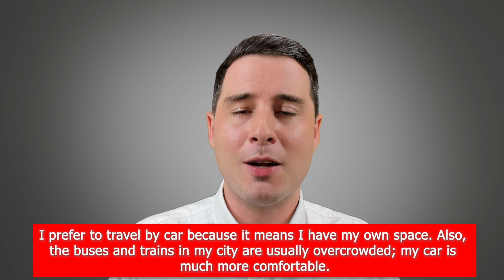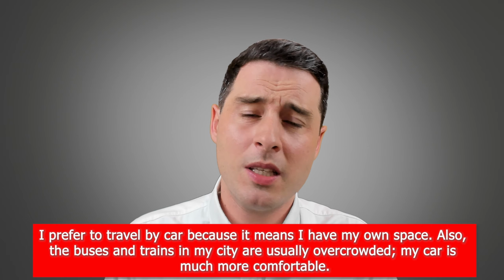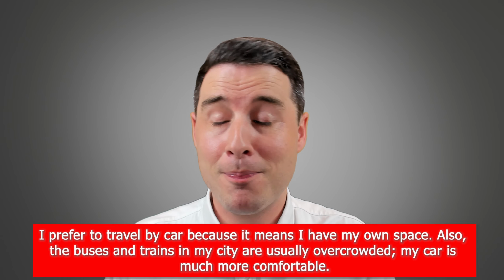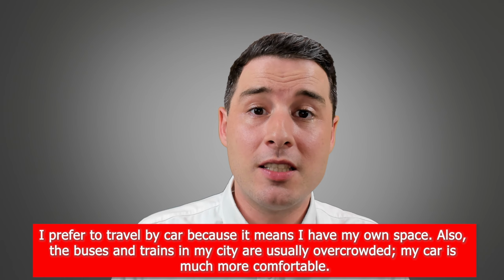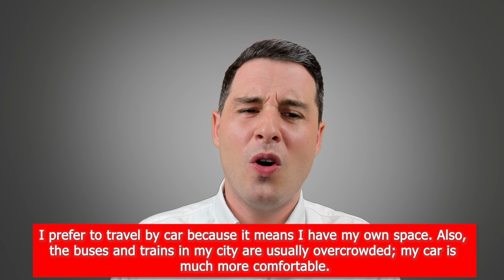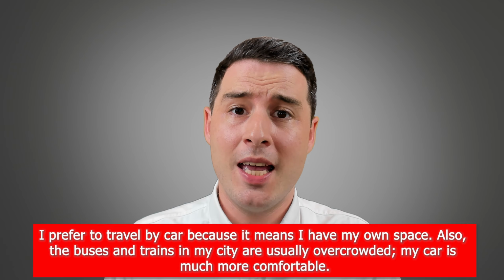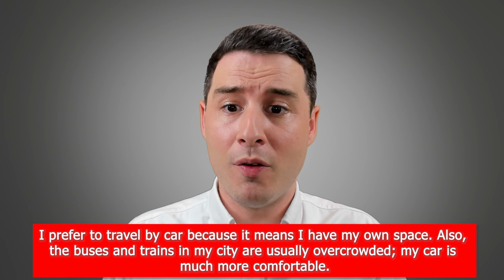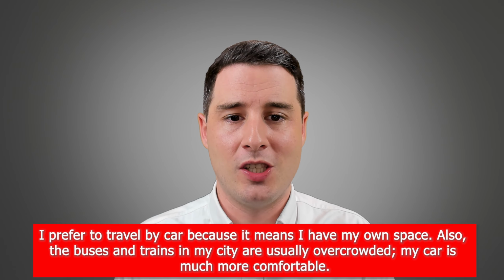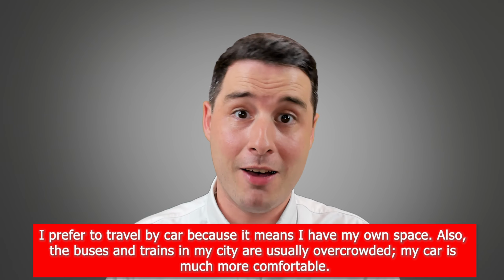But you can see after that, we just give a quick reason. So it means that I have my own space. So there's no vocabulary from the question there, but it's giving a reason that is clearly connected to the answer. Also, you can see here that we're showing off a bit of extra vocabulary and we're still just copying the grammar of the question. In the question, the grammar is present simple. That's the tense of the question. And in this first sentence, we're using the present simple tense. I have my own space.